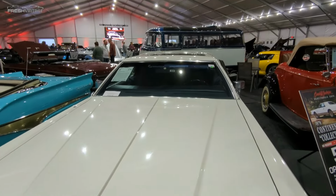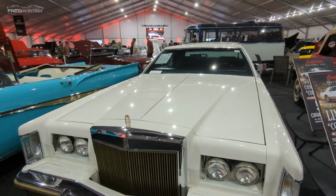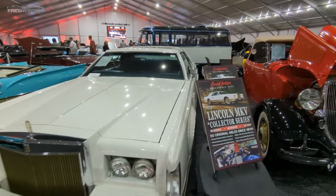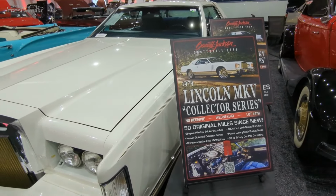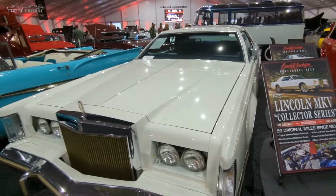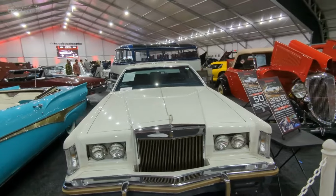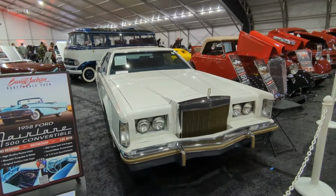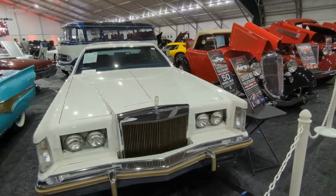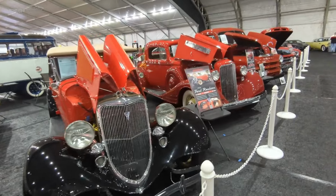This is lot 479. A lot of people would say, why did you put this in a video? But this thing is a '79 Lincoln Mark V, and it says it has 50 original miles. So imagine how long this car has just sat and not moved. It's probably barely run in the last 30 or 40 years too, to make sure it only has 50 miles on it. That's incredible.